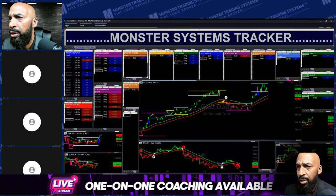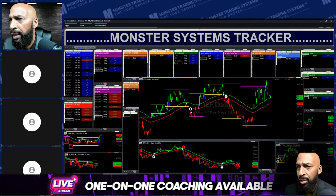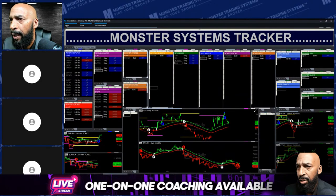That's our gold traded Monster ETF that's holding. And then here, we've got the 10-year bonds, treasury bonds, right? Barely holding, struggling to hold. No white candles yet, though, guys. No white candles. Pull back quite a bit, right? So it's back inside support and resistance. We'll keep an eye on that, okay?